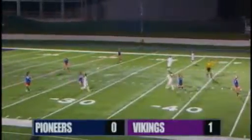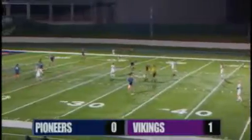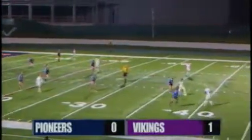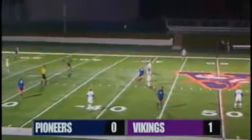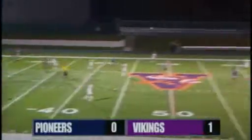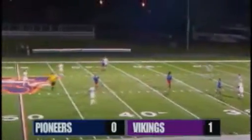But right towards the Vikings, and now Kerr finds Pizzini, gives it off to Garcia. A little bit of give and go there. Pizzini with it. They'll just go back to the defense to get some room. And now switch the sides of the field. But the Pioneers take that one away and send it up towards Marquis. Headed on towards Paff, but knocked away there by the Vikings.